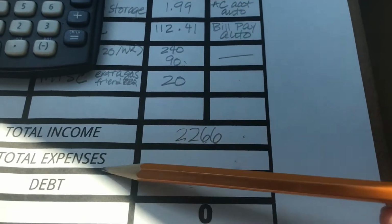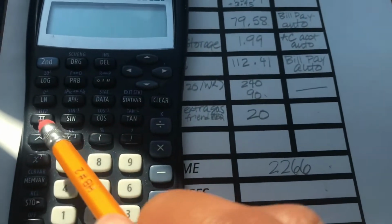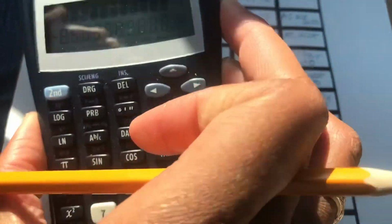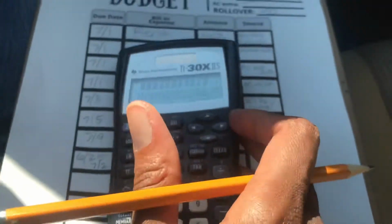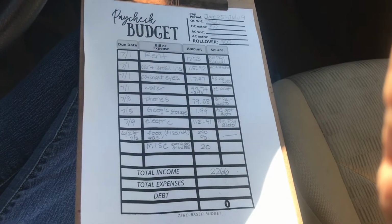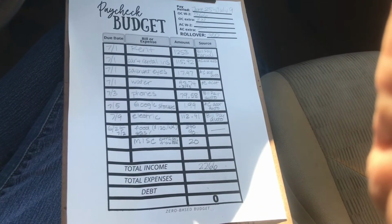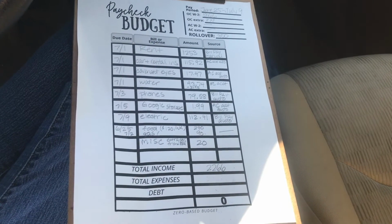So let me calculate the expenses really quick. I have this calculator that's my husband's. He's a math teacher, so it's a weird calculator with all this stuff on it. Alright, hold on just one second. Okay, so there's an airplane. Hopefully you can hear. I'll just wait. Hold on a second. Okay, so hopefully you can hear.